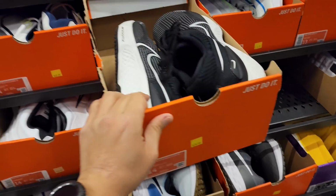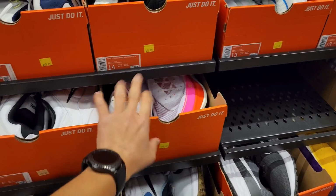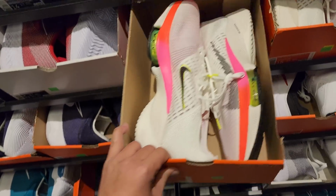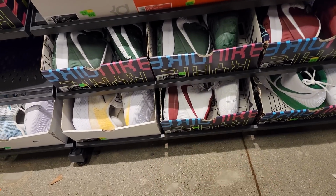Pegasus Run Flyknits go down to 80. Fly Next percents as well. Seen that in tons of sizes. 15s. Tempo Next percents down to $50. Oh my goodness. If I found that in my size, I'd definitely grab those. Damn, that's just too cheap, too comfy. Bunch of 15 and a halves.